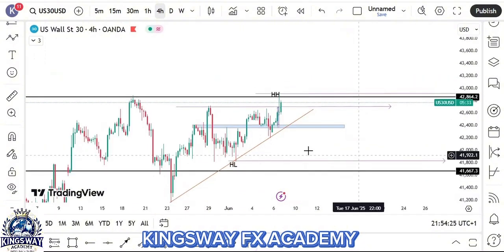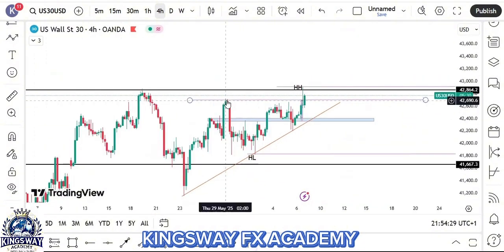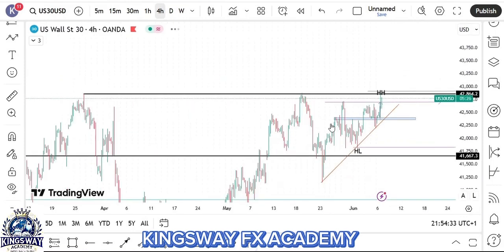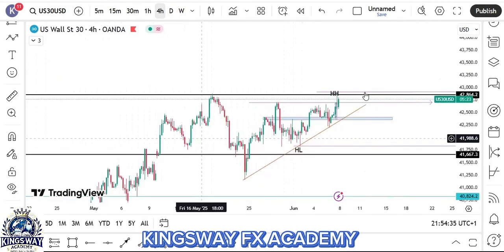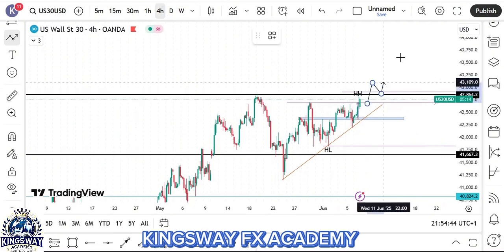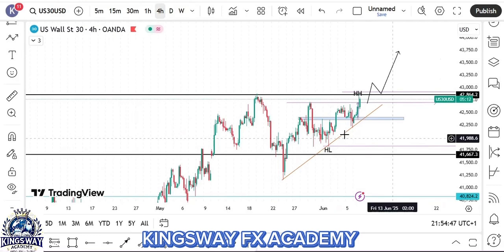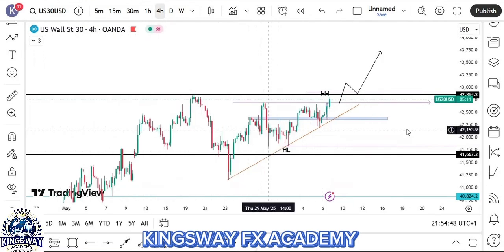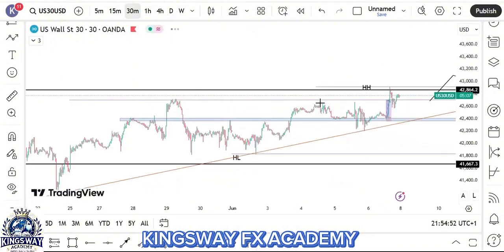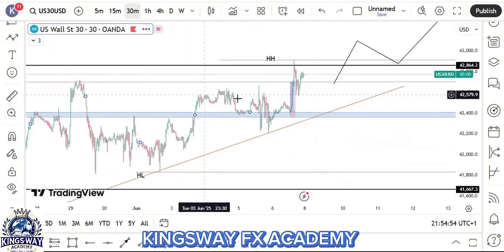Since we are on a bullish trend, it has broken above this point. So if I am to go long on the US 30, I'll probably wait for a break of this black zone here, a retest of it, then a continuation to the upside. Or if I'm to go short on US 30, I'll wait for a break below this level here, at which I took my profits from.